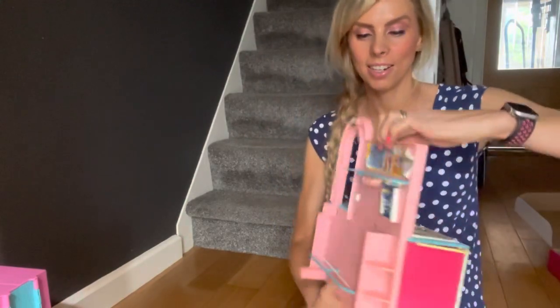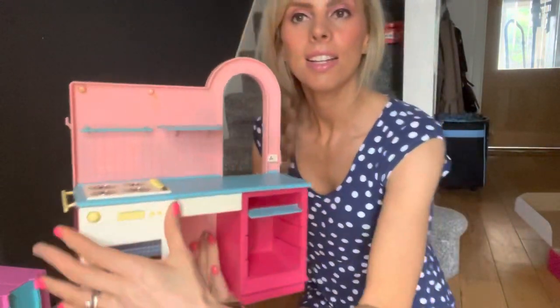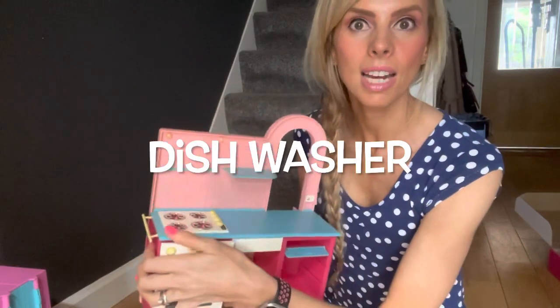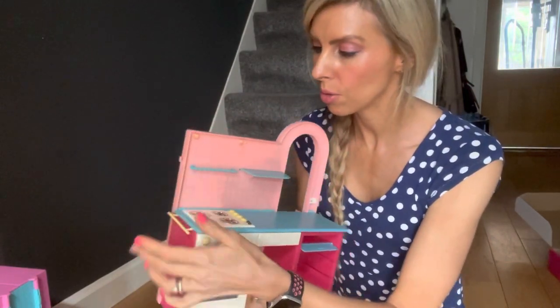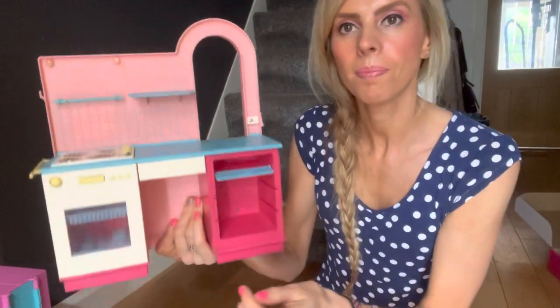Now I'm going to show you what I found in my loft. I found a part of my Sindy Kitchen in the loft. Now I've cleaned it, and this is the oven. This was from the 1980s or early 90s, I'm not sure. And the hob, and it has got a drawer. The stickers are hanging off a little bit.